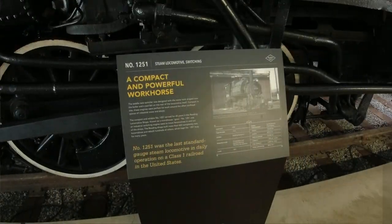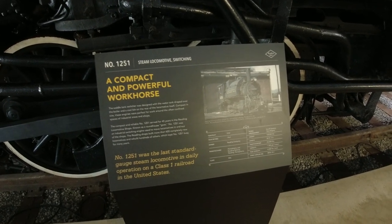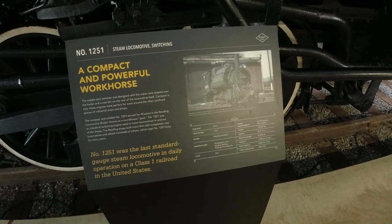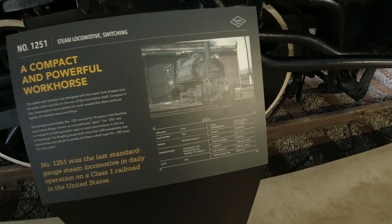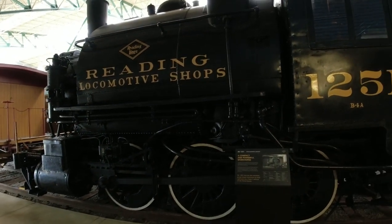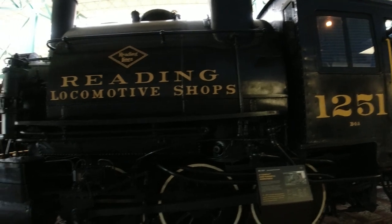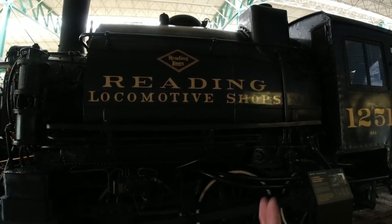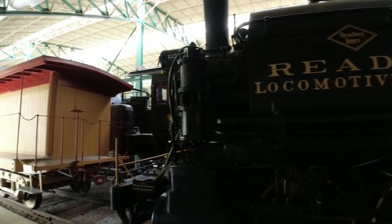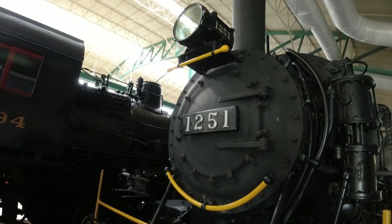Now this one here is kind of local to the area. This is known as number 1251, and it's a switcher. It was built in 1918, retired 1963, and is built by the Philadelphia and Reading Railroad in Pennsylvania. And it's a 0-6-0 switcher, similar to the Baldwin locomotive 0-6-0 at Steamtown, but this one is shorter. It's much more compact. It actually says a compact and powerful workhorse. So if I do it like this, it's kind of squished. Doesn't take up a whole lot of room or space on the tracks, but powerful. These switchers are able to move a lot of cars and be pretty efficient in the rail yards.